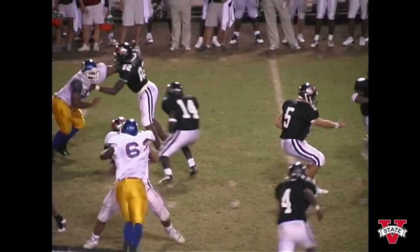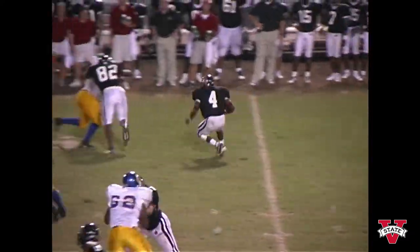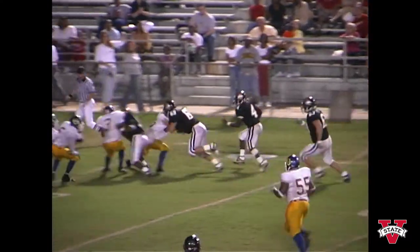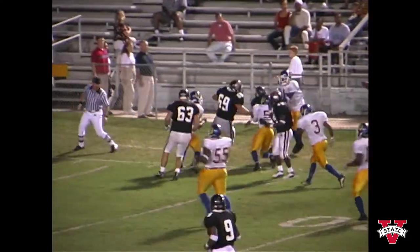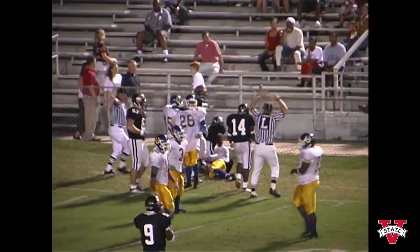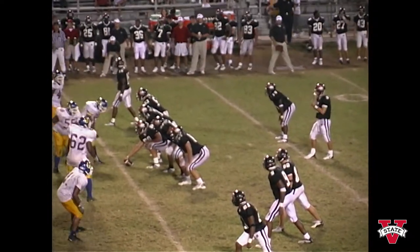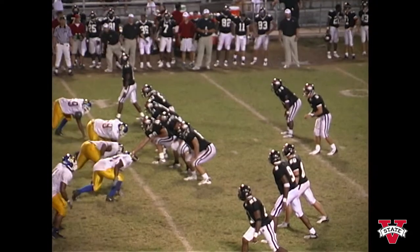Basic 4-3, got the reverse, fake reverse. Here's Reggie coming this way, cuts it inside the 50, and there's going to be a hole. Reggie's going to take it all the way down to the 15. They're going to call a hole on it. Coach Hatcher is furious. Far side of the field. Himself split out just a little bit on the home side.